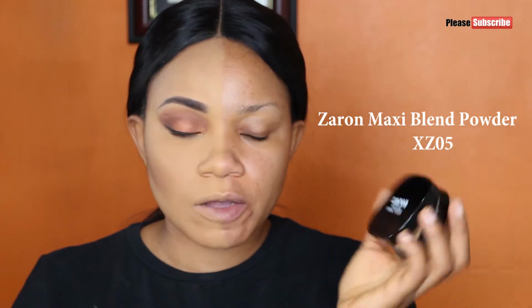And so I just go back. I'm sure my face has finished baking. I just go back to dust off my powder. And to set the whole of my face, I'll be setting with the Zaron Maxi Blend Compact Powder in XZ05. I'm not dusting it off like I would do normally. I'm just pressing it into my face.